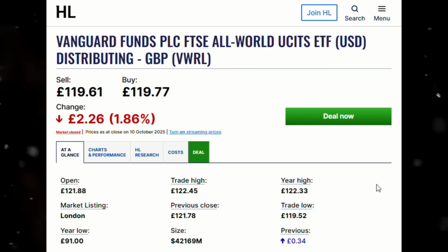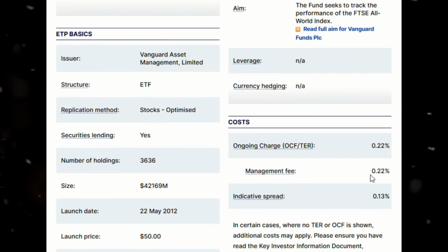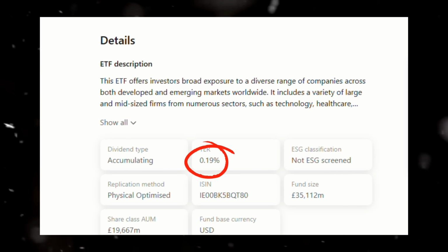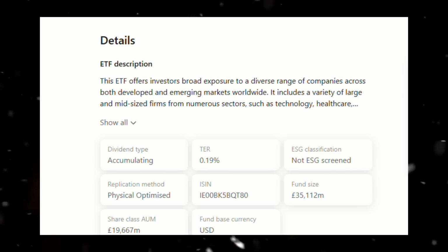Same story for platforms like Hargreaves Lansdown, which are still showing a 0.22% fee. Now, this doesn't necessarily mean that you're being overcharged, because the actual fund expenses are reduced at the fund level. So regardless of what the app displays, you are already likely benefiting from the lower fees. It's just that third-party apps can sometimes take a week or two to refresh their information. And as an example, other third-party platforms like InvestEngine are already showing a 0.19% fee for the Vanguard FTSE All-World ETF. So the speed of updates varies from provider to provider.